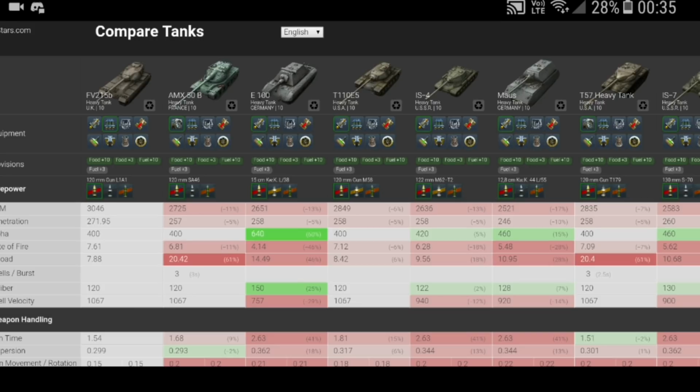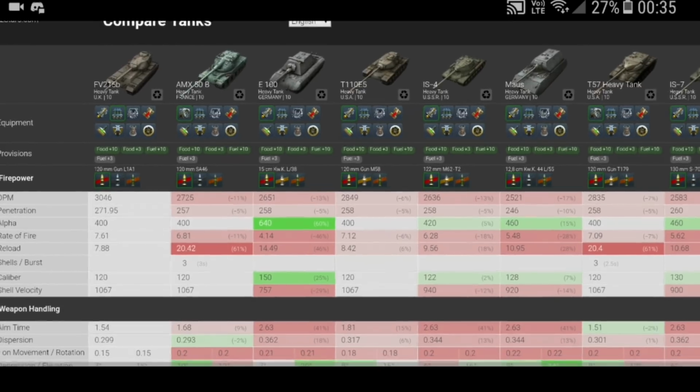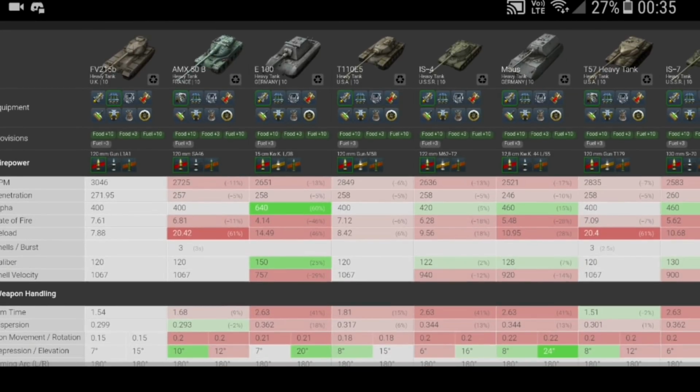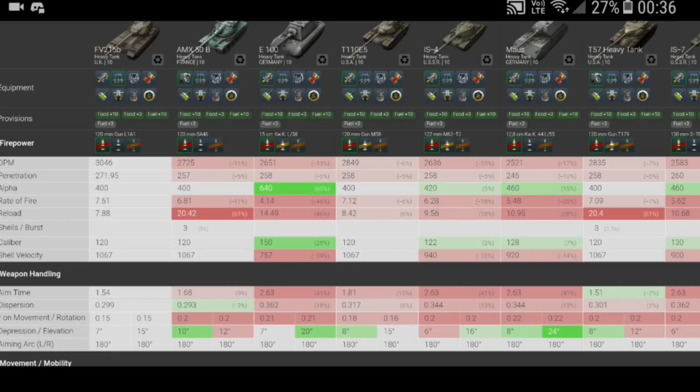which again is better than most Tier 10 heavies, say the IS-7 and IS-4, they're around the 10-11 second reload. And then you get the Mouse as well, and the E100, which is a bit longer, but they do a bit higher damage. But still, using the calibrated shells, 3,000 average DPM, and it's still better than any other tank.